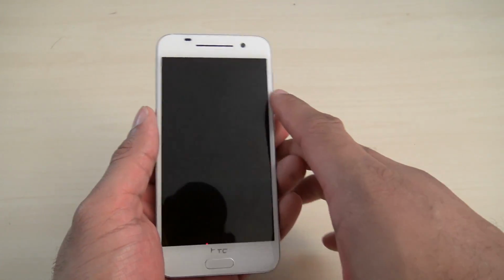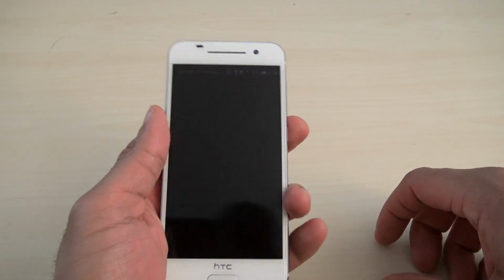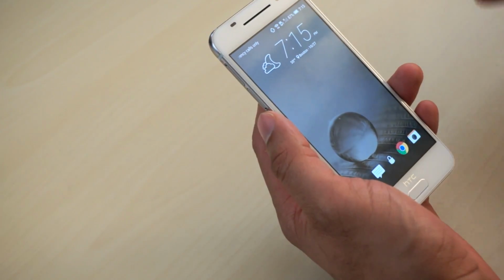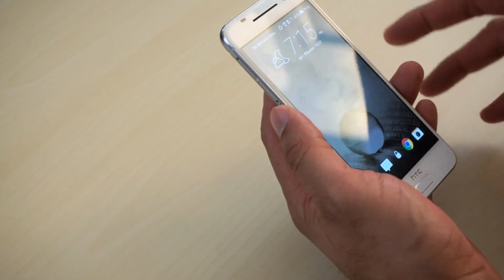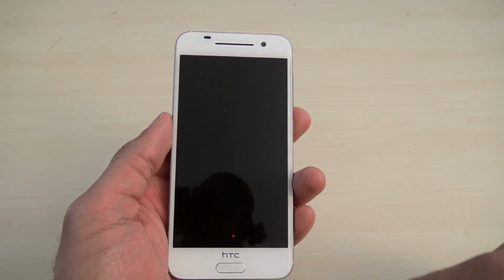Overall, it comes with a pretty decent display. It's a 5-inch display, which will turn on here. It's an AMOLED display at 1080p resolution, so you're not getting quite the quad HD, but 1080p should be good enough in this particular range. All the specs here fit in this product tier's range.